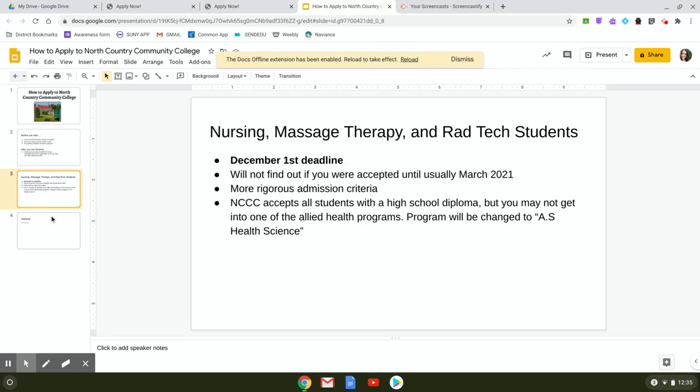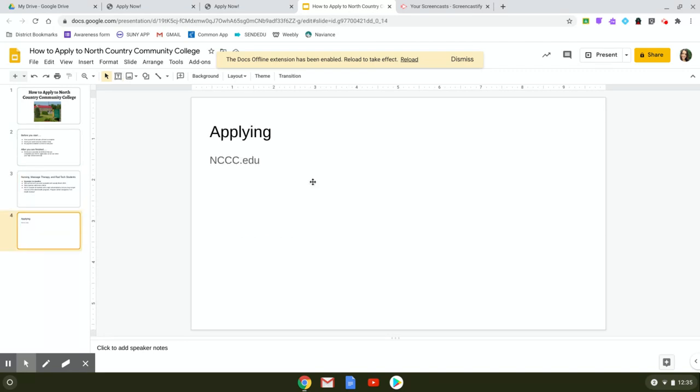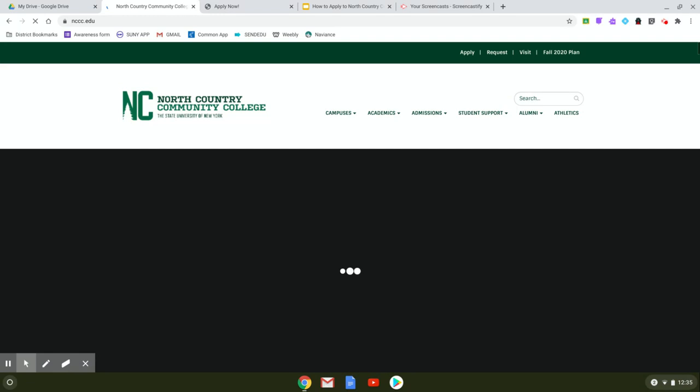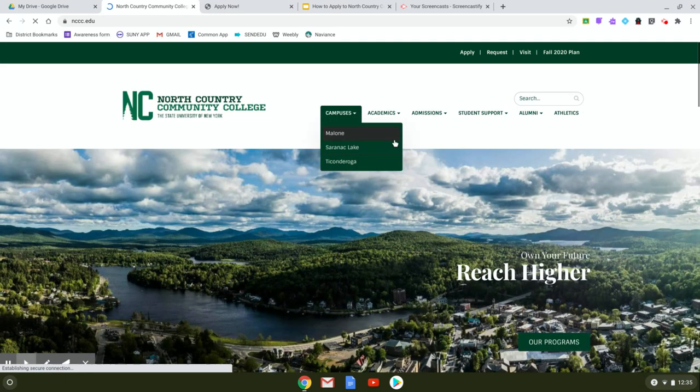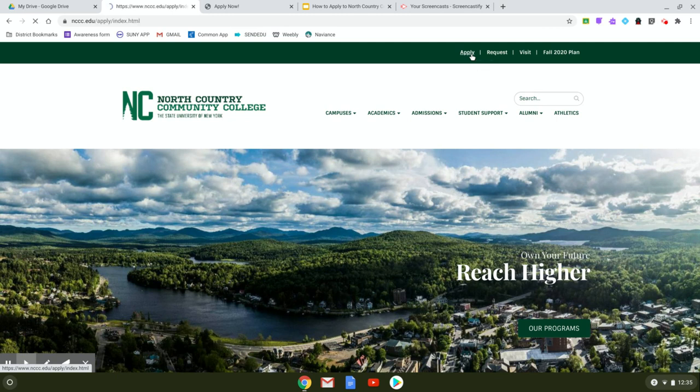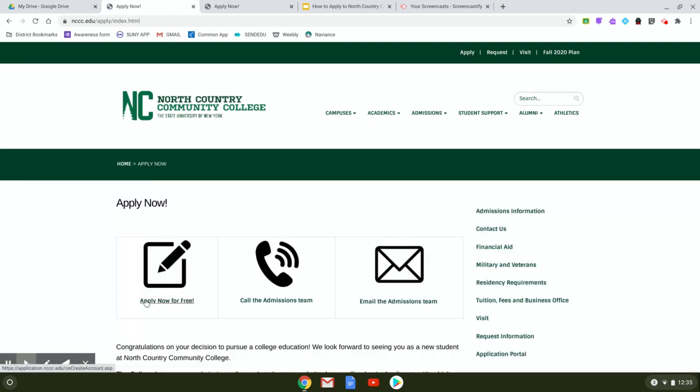So when you are ready to apply, you're just going to go to nccc.edu. So I'll pull that up. If you just type it into Google or just up top, then this is what their homepage looks like. And you're going to click the apply button in the top right-hand corner, and then click apply now for free.